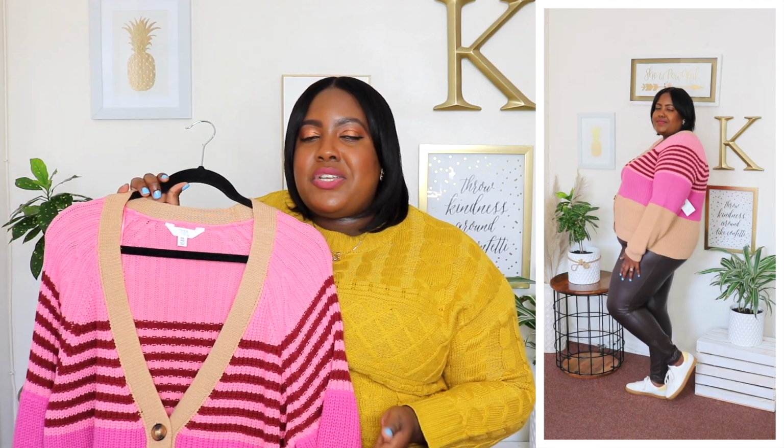As I said before, I like to put things in the pockets on my cardigan. It also has a ribbed hem, and I absolutely love the hem of this cardigan. You could definitely wear this with leggings, you could wear it with jeans, or you could wear it with dress pants also. You could dress it up or dress it down.